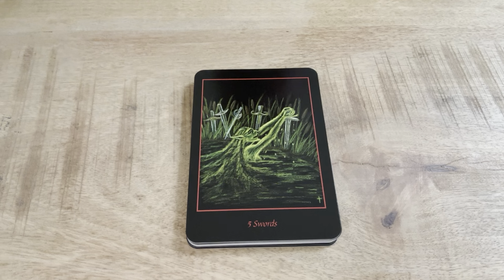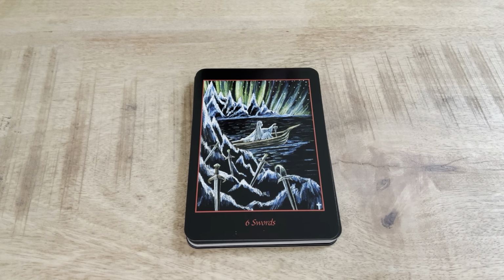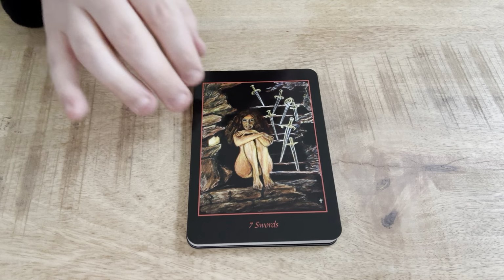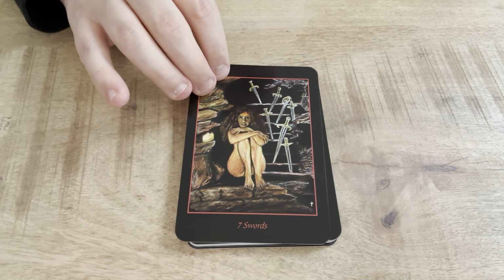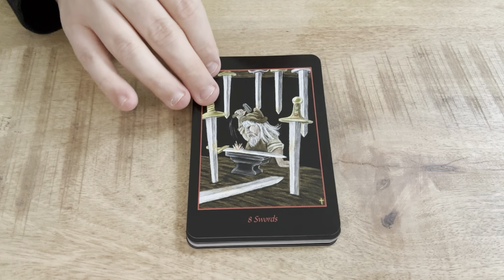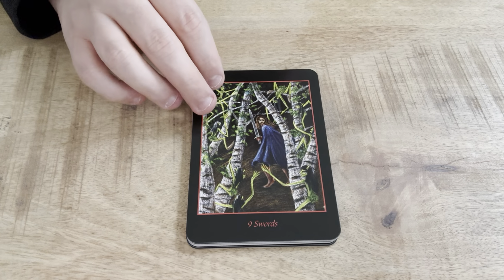Four of Swords. The Five. I think this is really stunning as well. It has this sort of retro, almost 70s feel to it that I think is really dope. The Seven, which kind of reminds me of an 8, but hey, whatever. The 8. And then the 9, which very much reminds me of a 9 of Swords.